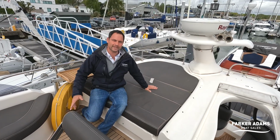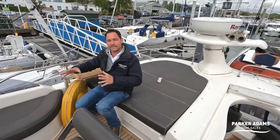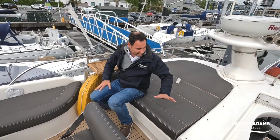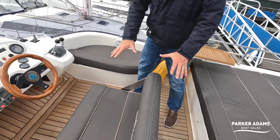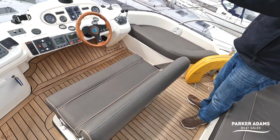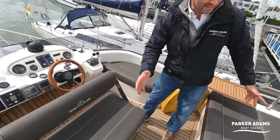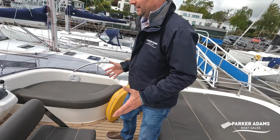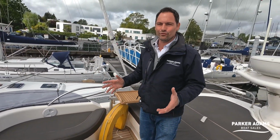You've got comfortably enough space to have 2 people up here sunbathing, and then you've still got enough space for 6 people. So 1 person here, another one here, 2 people on the side, and then this lovely helm seat which can be used both pointing forwards, or you can literally just push this to one side and it's now facing towards the back. I really like that. It's got loads and loads of multi-uses, and I like that when you're in a mooring space. You don't know where the sun's coming from, so where you want to put your face in the sun.